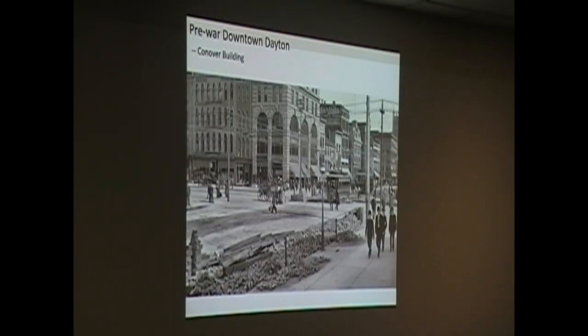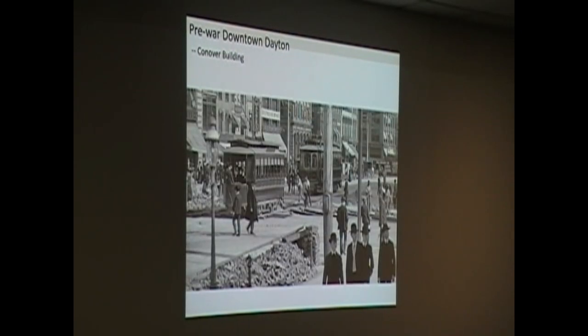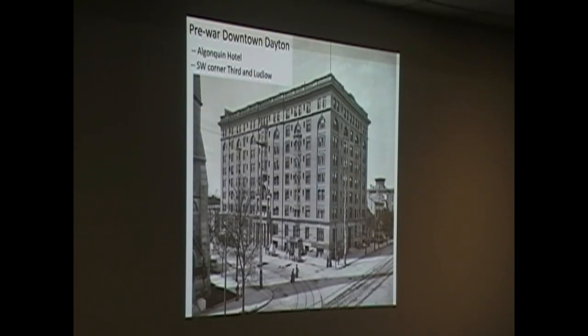If we zoom in on this, get a little bit tighter view, you can see the rail cars here and some work going on. Looks like they're putting some tracks in. And yet a little tighter view, showing you some of the work going on there. Another shot of downtown Dayton.